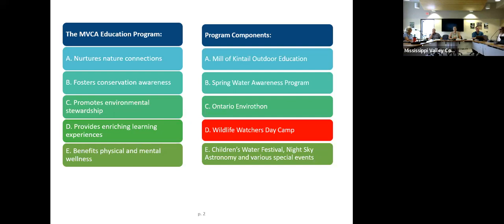So our education program historically used to comprise several things. There was the outdoor education program, which is the program that we delivered to schools. Then the spring water awareness program, and I should elaborate, that's where they would bring their classes to the site for half a day or a day and get to tour the site, and educational materials we provided, et cetera. The spring water awareness program is where we would actually go to the schools, and that was funded through a grant with OPG.